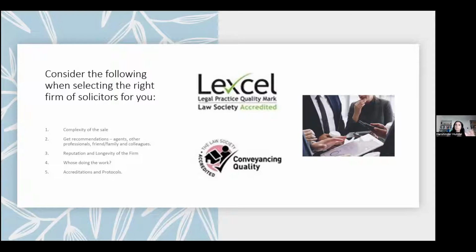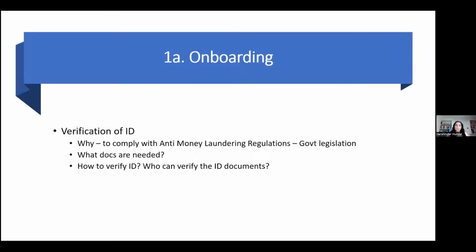So rather than just getting a quote and accepting it because perhaps it seems fair, get in touch with the law firm and have a word with the person that prepared the quote, have a little chat about it, get a feel for the delivery of service. And I think that would work really well for creating a relationship going forward, particularly if you're buying and selling properties often. So let's have a look at those things that you need to do for the law firm in terms of onboarding.